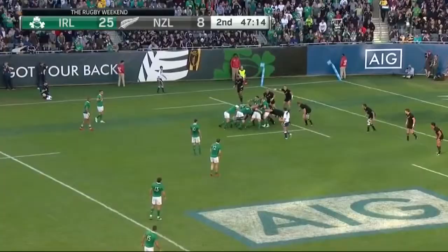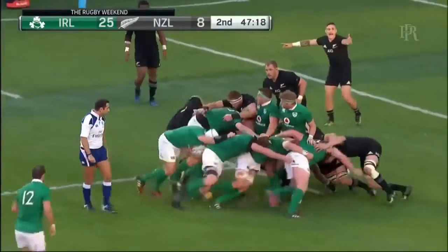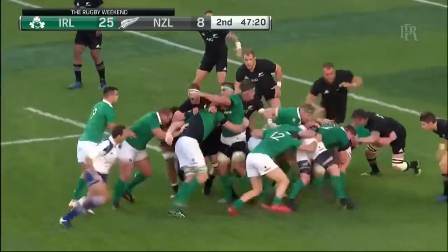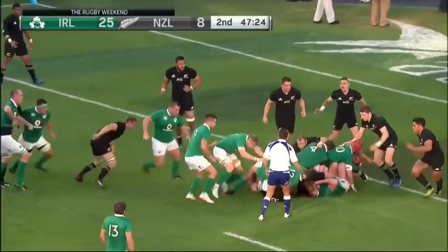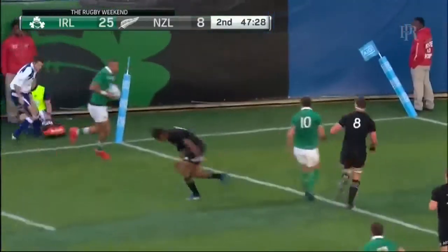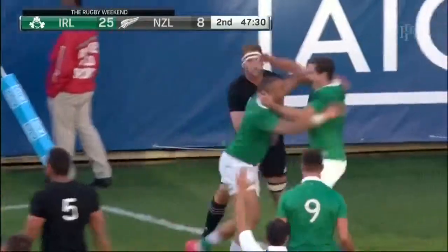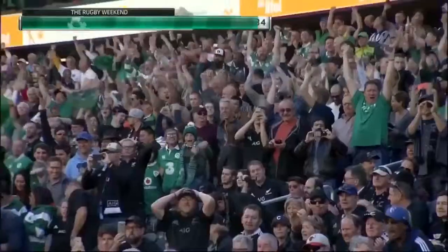Stander wins it. Maul forms quickly. And this time they didn't do a spin. They're going for the straight drive. And here the numbers come in. Henshaw adding his weight to it. On they go. Look at number 6, Liam Squire. Now Ireland go the narrow side. Sexton! Zebo! Try in the corner for Zebo! And Sexton, Zebo, Conor Murray celebrate!